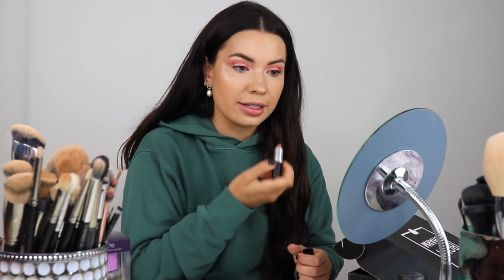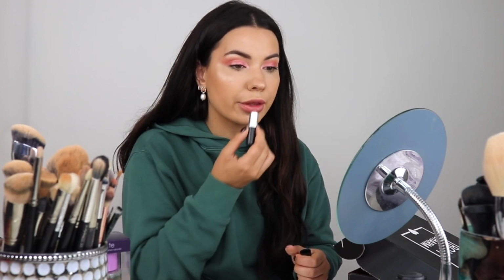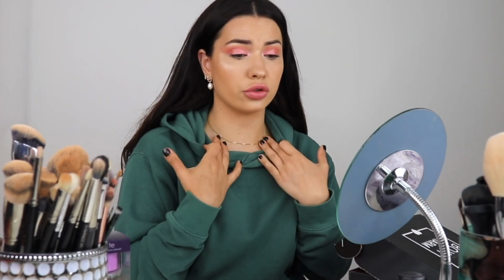This is Modesty from MAC, and it is my go-to lip color because it looks like your lip, just with a little bit of pink. Guys, I'm done. I am obsessed with this look. I think it looks great with my really dry extensions and my beautiful jewelry, which I actually really love.